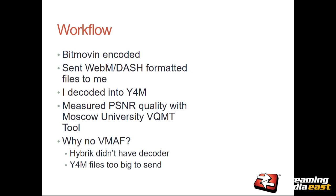I decoded into a Y4M file, which is a YUV file with a smart header. And then I measured PSNR quality with the Moscow University VQMT tool. So VQMT is the video quality measurement tool. Why didn't I use VMAF? Because Hybrid didn't have an AV1 decoder, and the YUV files were too big to upload to Hybrid in real time.